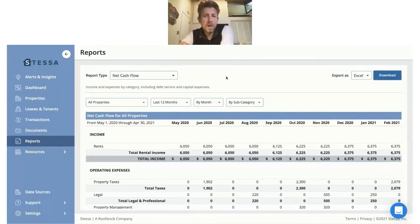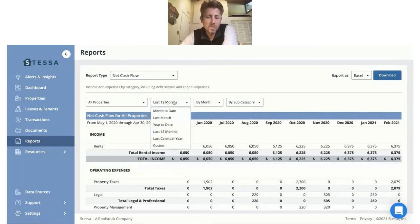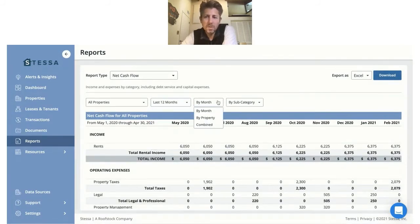Reports generally default to the last 12 months. These are all available on a monthly basis. You can look for last calendar year. You can set up your own dates. You can run them by month, where the columns across the top are months. You can also do it by property if you have a big portfolio, or you can combine it all into a single column if that's helpful. I usually leave this setting to by subcategory so that it shows all the detail. If you have a lot of things in a lot of subcategories, you can just click by category here and it'll roll things up and give you a shorter report, easier to print, easier to share.